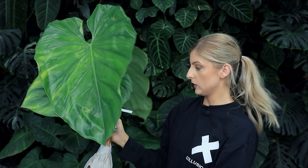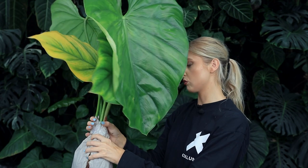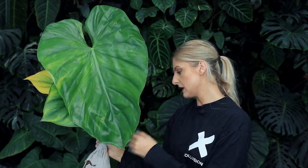And this one here. But mainly it's easy to show you these two big ones, so that's what I'm going to do. I can't tell what he is. I feel like he's going to be a crawler just from the size he is. With petioles like this, that tells me crawler. I can't see in his base, so I'm not going to look. I'd be surprised if he was a climber.